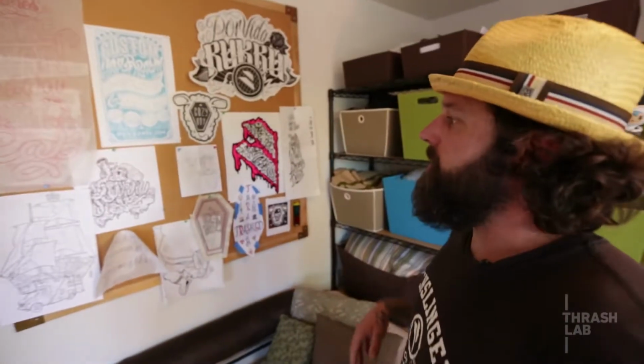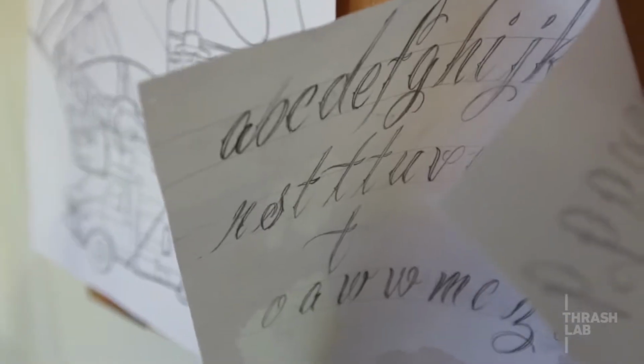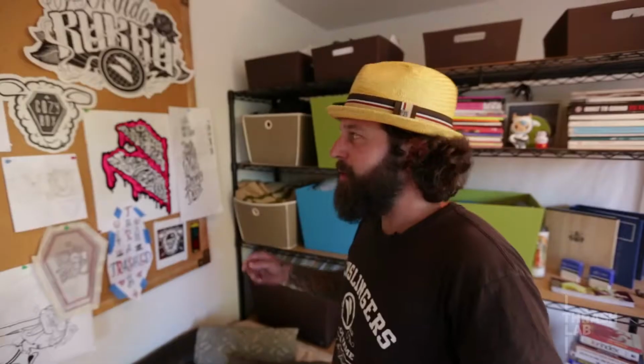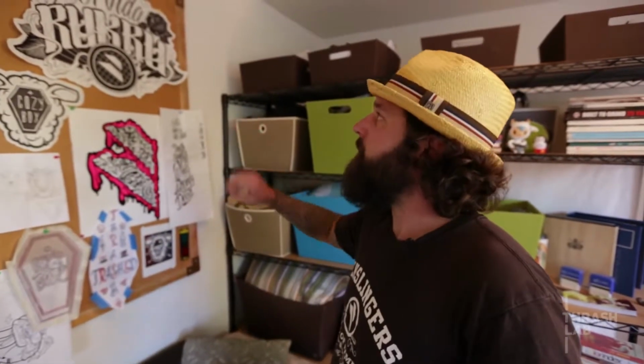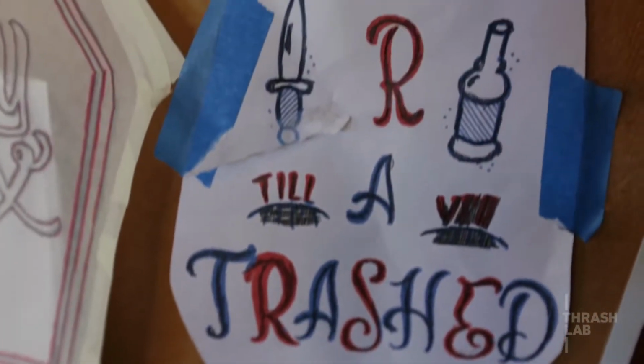These are just some examples of recent projects I've been working on, and a lot of times I just pin it up on the board to have it there. It gives you an opportunity to sort of glance at it every now and then. You walk away from something, you come back, and you'll notice, oh, that line's not right, or I need more space in between these letters.